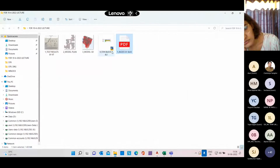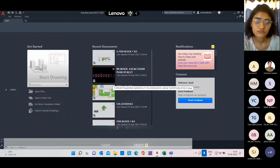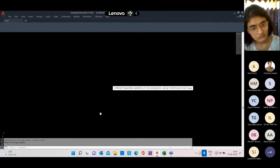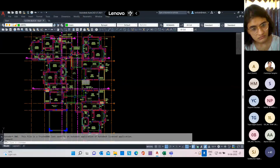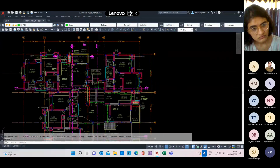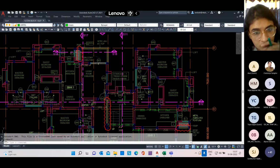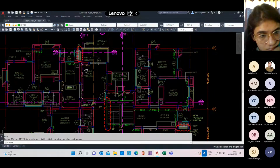And I will also show the floor plan, what kind of a floor plan it was. Let me just open the drawing for you. This is the drawing which I am talking about, and you can see the number of mullions which we had to put in at the opening locations, at the junction locations, and all those things.